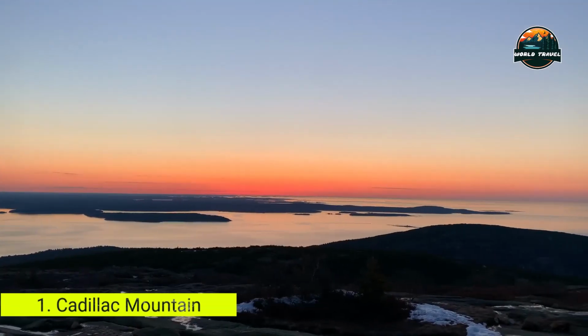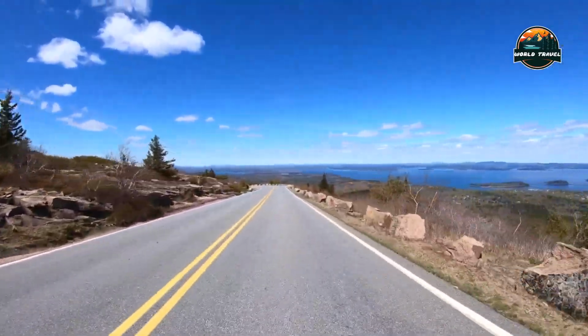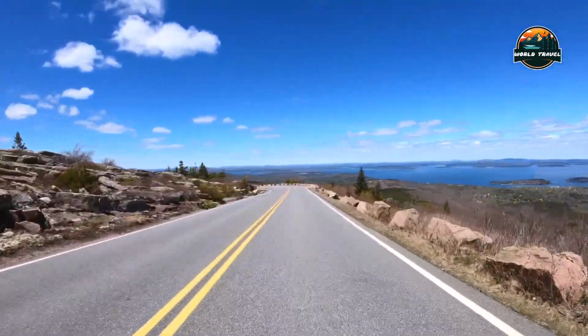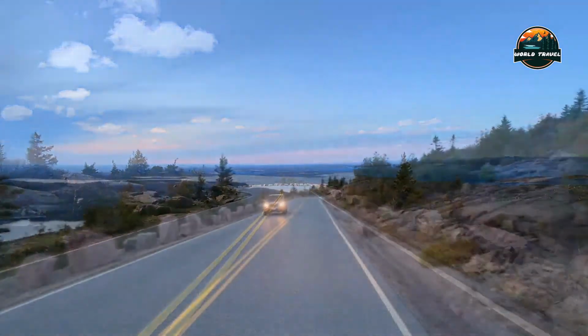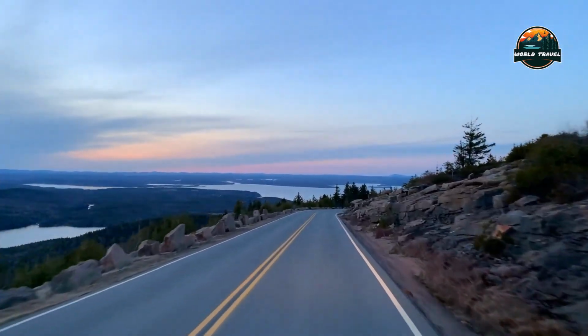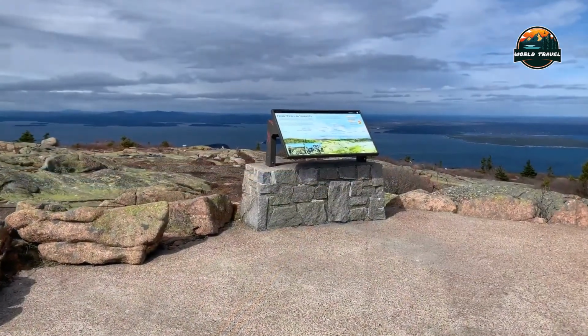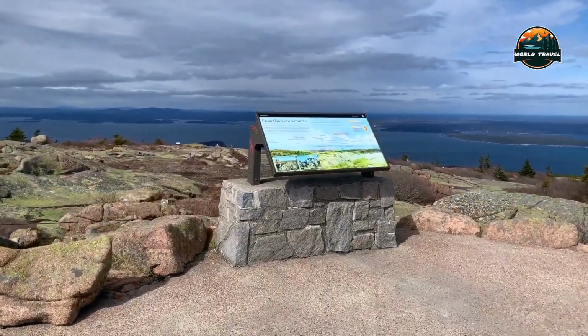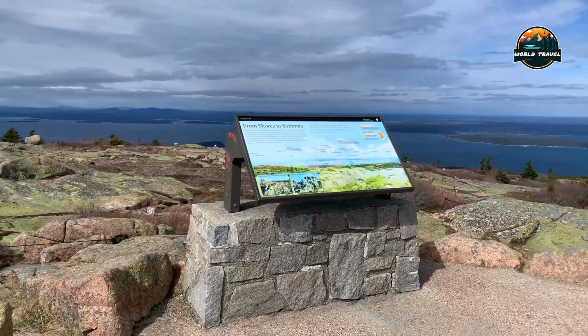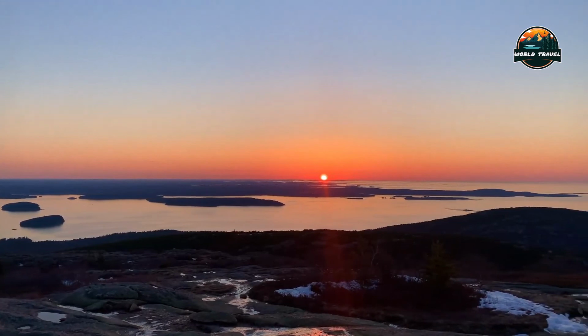1. Cadillac Mountain. Standing approximately 530 meters high, Cadillac Mountain wins quite a few superlatives. Not only is it the tallest mountain in the park, it is also the tallest mountain on the North Atlantic seaboard. Whether you hike up the Cadillac Summit Loop Trail or drive up the 3.5-mile narrow access road, go early, as it is the best attraction in the park that can be reached by car.